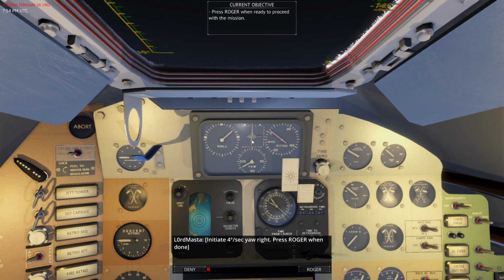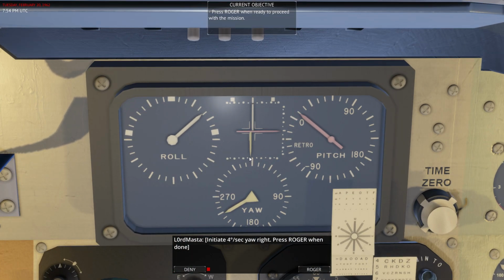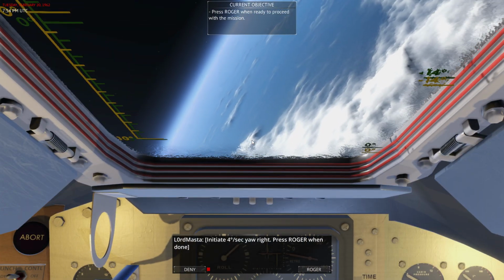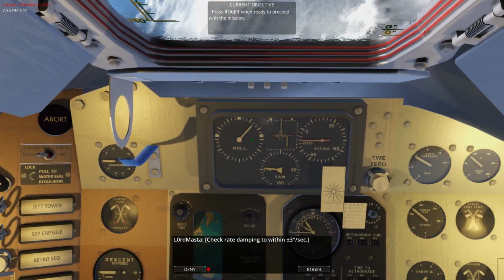Initiate to your right. To your right. To my right. Also, I just realized this, because like 1, 2, 3, 4. So I assume it's this way. Like that. Checked everything.